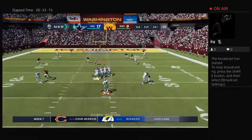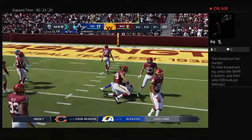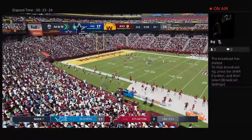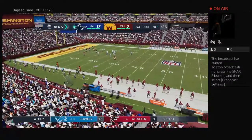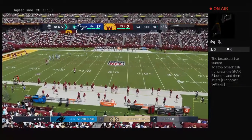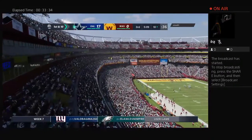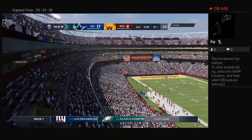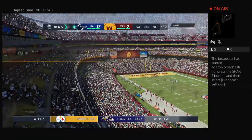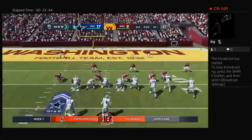Out of the gun, here's Prescott. He's going to find Gallup here, complete. And he takes it down to the 10-yard line. Back-to-back nice gains. That one for 14 yards and another first for the Cowboys. So not quite a 1st and goal. It's 1st and 10 from the 10.